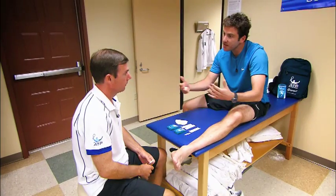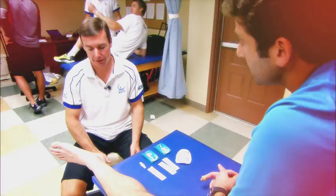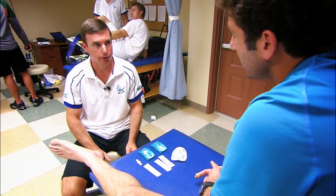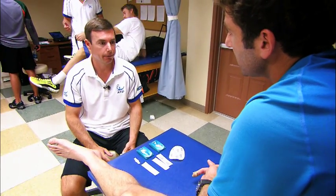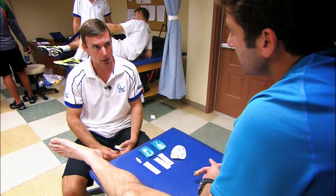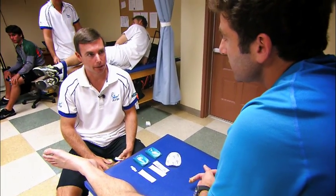A big thing that's on the rise with the players, with the pounding they're taking with the feet, are blisters. The guys just work so hard on court that they'll get areas of rubbing all over their feet, blister build-up, callus build-up, the whole lot. There's very, very few players who don't get blisters on a regular basis.